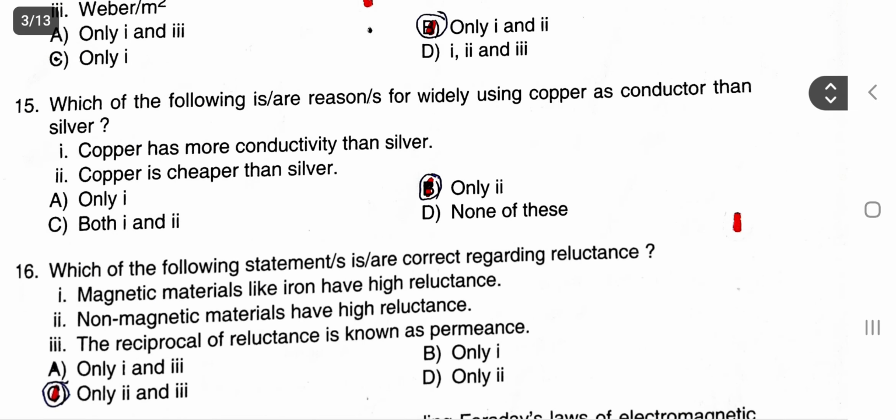15th one, which of the following is or are reasons for widely using copper as a conductor than silver? First one, copper has more conductivity than silver. Second one, copper is cheaper than silver. Answer is option B, only second one.